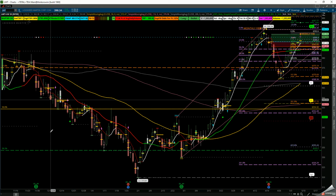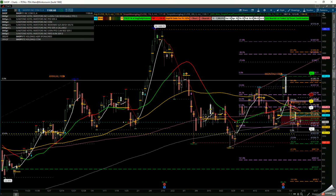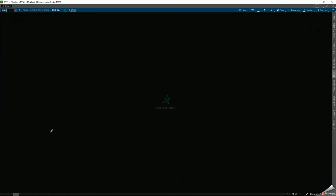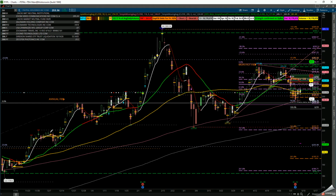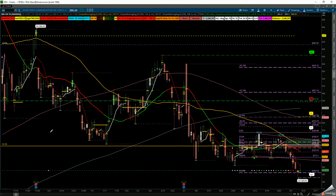And let's go back and take a look at the SHOP. SHOP, you can see, fell back down. PYPL did well. After the earning report, fell back in. They didn't like the numbers, so it's in the consolidation range. Take a look at Zoom. After the reopening, Zoom, from the prior high, 485, has finally fallen down to the 295. Everybody was thinking, everything goes up and must stay up. Eventually, what goes up comes back in and resets and finds a level before continuing higher.